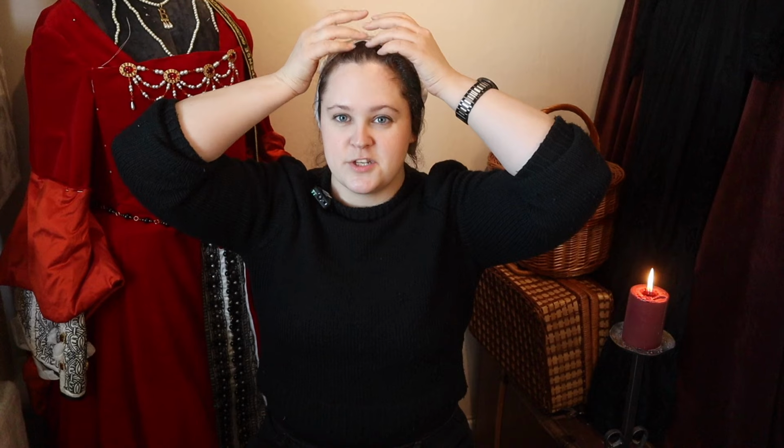And that was considered quite risky as well, because the gable hood, the more English hood, covered everything. And you would just have this part of your face visible. I keep looking at the viewfinder to make sure this is making sense. But the French hood would show just a little bit of the hair, and you could pull a little hair forward and give yourself a little oomph. And that was considered a little bit risque.